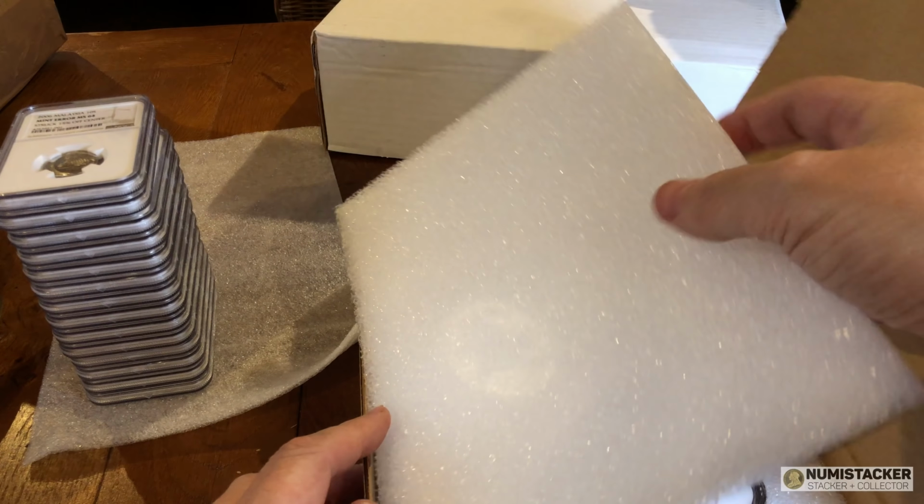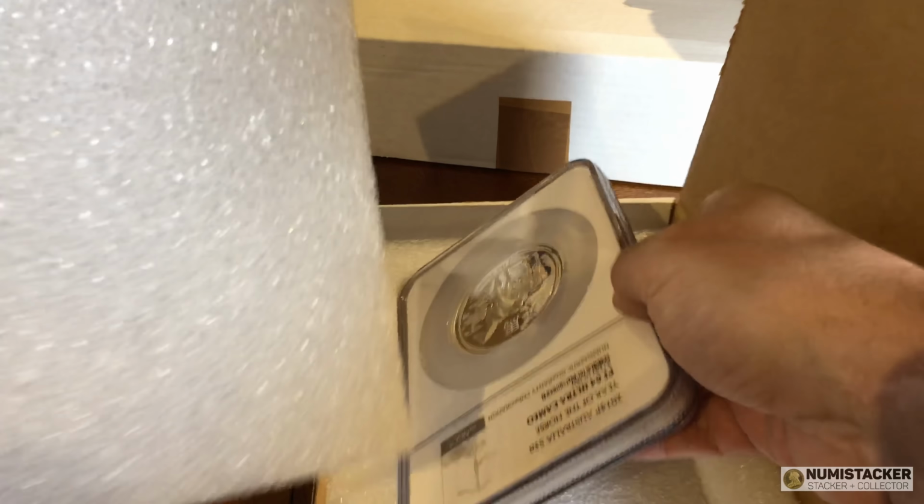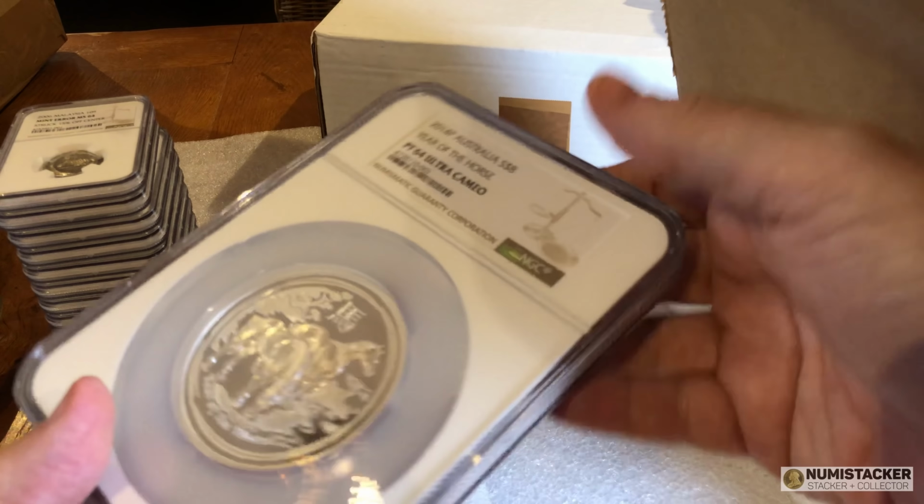A businessman, I think it was in Singapore or something like that. I'll try and find a picture of that and just pop it up at the end of this video so you can see what I'm talking about.